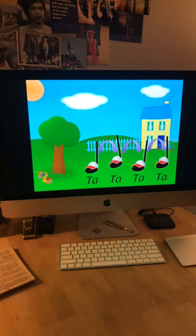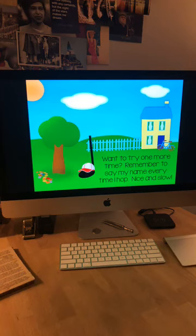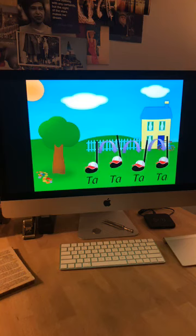Ta, ta, ta, ta. And I do that with kids. I let them try it. And then he says, nice and slow. That's the way to go. I take my time and let every hop count. No rushing me. Want to try one more time? Remember to say my name every time I hop. Nice and slow. Ta, ta, ta, ta.